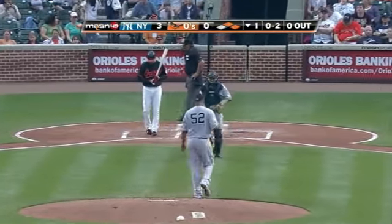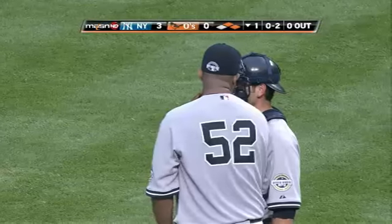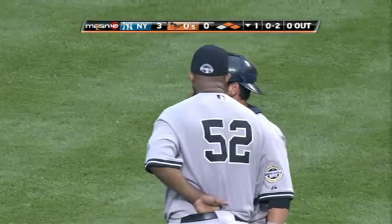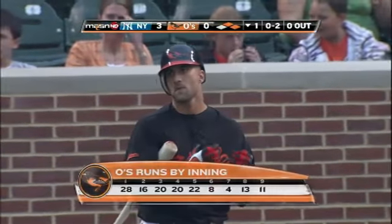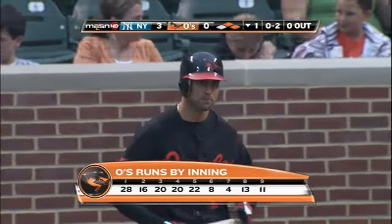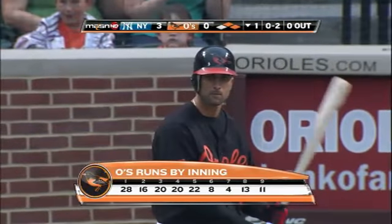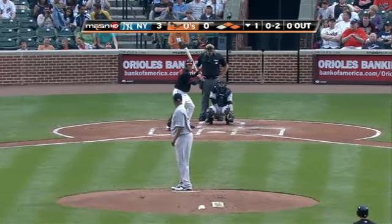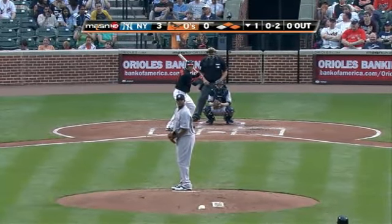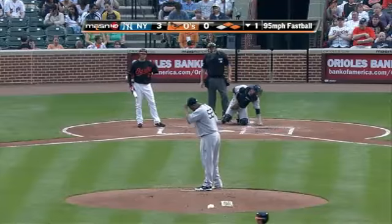Nick 5th in average with runners in scoring position coming into the ball game. Sabathia wants to talk to Cervelli here. I mean, they've had no time to work together in any circumstance except maybe warming up in the bullpen. There are the runs by inning. The Orioles have continued to have big first innings, and nobody's been a bigger part of that than Nick Markakis, picking up early RBIs. And he's got a chance to do it again here. 0-2 count. Runners off first and second. Markakis takes it, and it is up high. Thought about it, laid off it, 1-2.